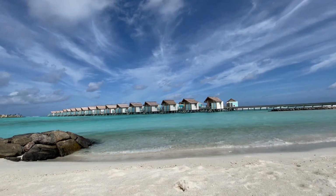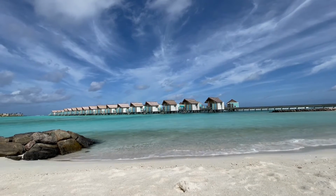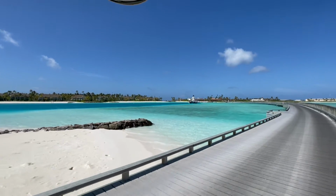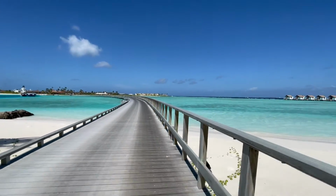When you think of a dream vacation, you think of staying at an Overwater Bungalow. At least that's what I think about. I picture staying at a bungalow where we have our own private infinity pool and being able to swim out into the beautiful light turquoise waters of the beach right from my room.